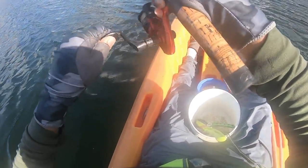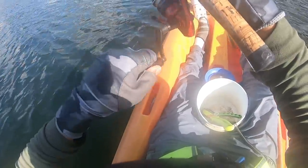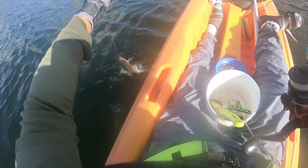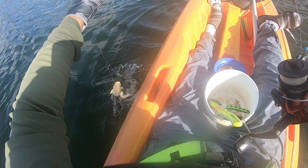Let's see, I hope this GoPro is working. Catfish haven't been biting as frequently, but they're still biting. Caught about 4 so far. The GoPro's still not working properly, but I'll show you what I can show. Double catfish. Continue going on.